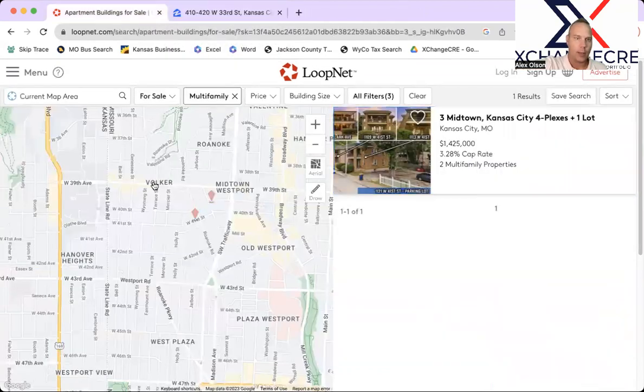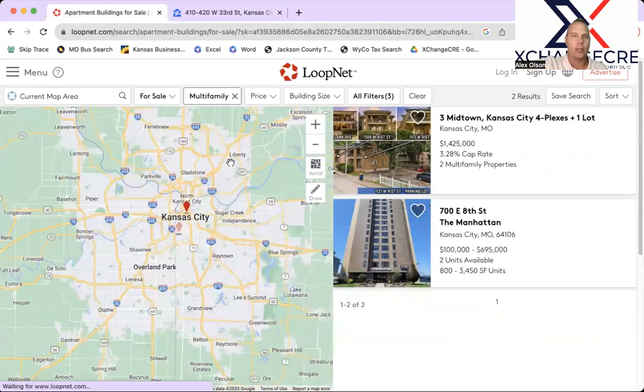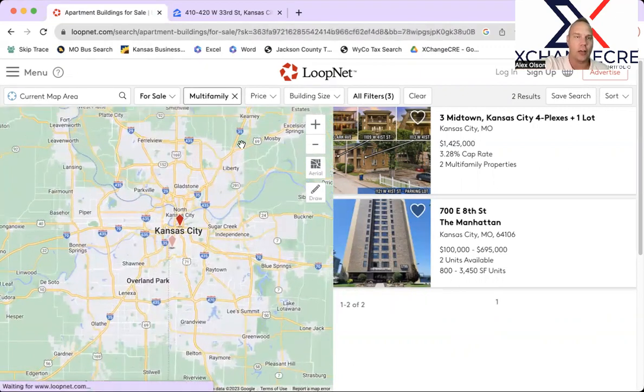Okay, so again, let's zoom back out here. This is all we have in the Multifamily Minute for this week on LoopNet. There's nothing else. That's all the new stuff.